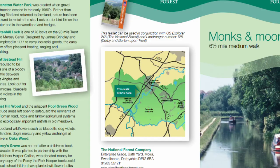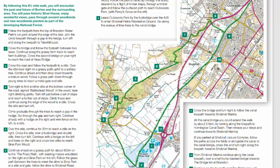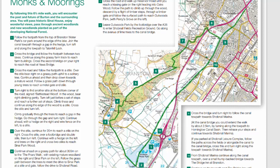And also we did another walk from here called Monks and Moorings. It's a 6.5 mile walk. This walk takes you through the village of Tatenhill, and then you climb up onto the Needwood Scarp. And there's some lovely views here looking over the Branston Water Park and also the urban sprawl of Burton-on-Trent.